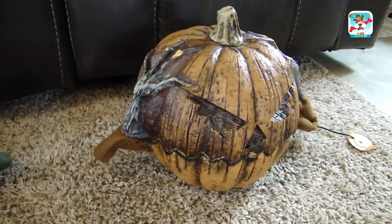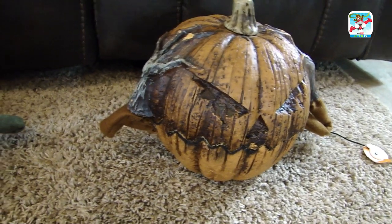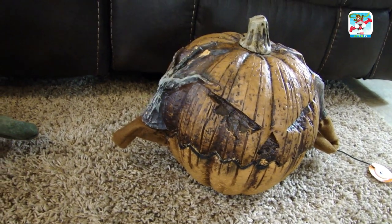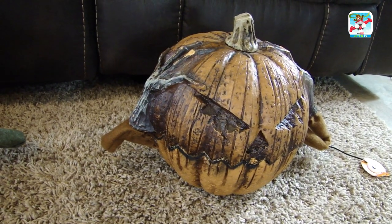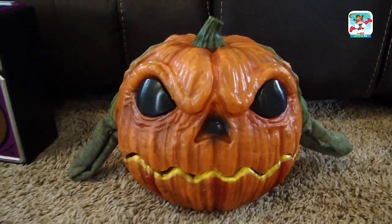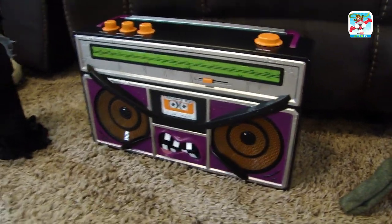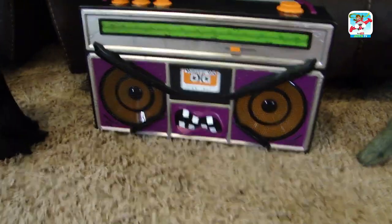Okay, so that we got at CVS. Did we get the one from last year at CVS, too? Do you remember? But we did not get him at CVS. We got him from Party City. Oh, that's right. Okay, but this one we got at CVS this year. Okay, so we threw in Jetty's boom box. His Halloween boom box.